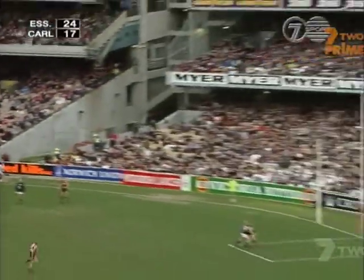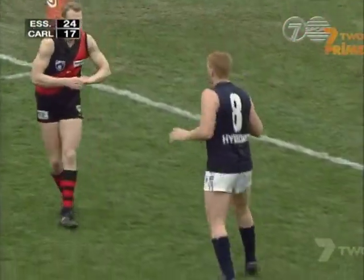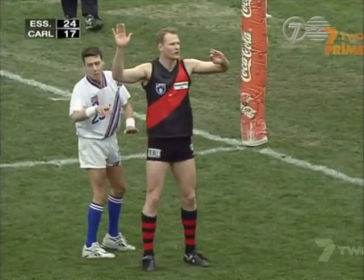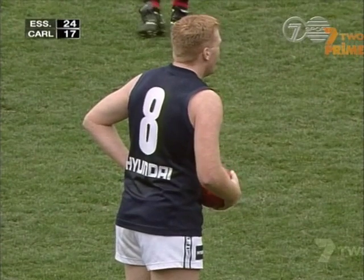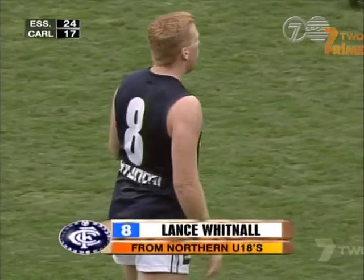Koutafidis. Impossible angle. Back to the goal square. Whitnell. Geez, he was quick to move to get the best position there, Lance Whitnell. He read that absolutely beautifully. It was a good kick, obviously, but as soon as the ball was in flight, he knew it was coming over the back, and he worked to get that favoured position. And this is a tough shot at goal.